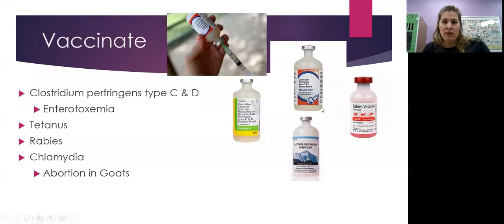Rabies should be on this side of the screen over here somewhere that I can't see. So rabies is not one that everybody does. It's not considered a core vaccine, but it's out there and it's scary enough that I believe in an ounce of prevention, a pound of cure. So I do recommend vaccinating for rabies as well, okay?